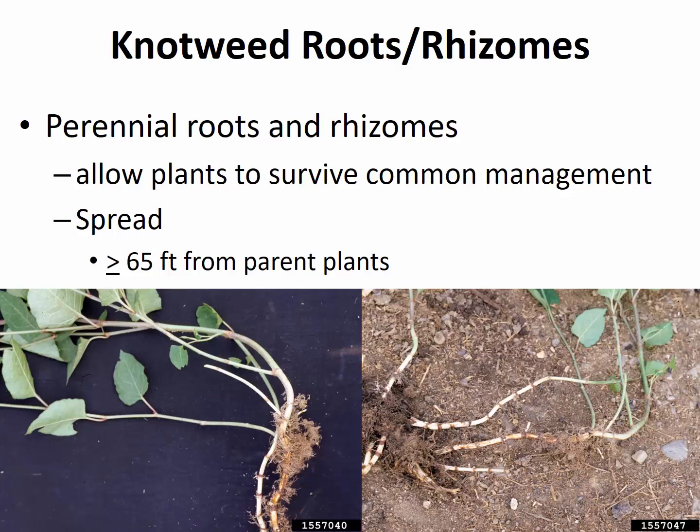Another feature that we can look at with these knotweed species is they have very distinct roots and rhizomes. These roots and rhizomes can contribute upwards of 50% of the biomass of the plant, so they can be quite a bit, and really allow this plant to survive many of our common management techniques, like mowing, for instance. Also, many of these roots and rhizomes allow these plants to spread long distances and cause the creeping spread of these populations. There have been documented cases of these perennial roots and rhizomes spreading upwards of 65 feet from the parent plants. And so this is one of the main reasons why we're so concerned about managing this plant.